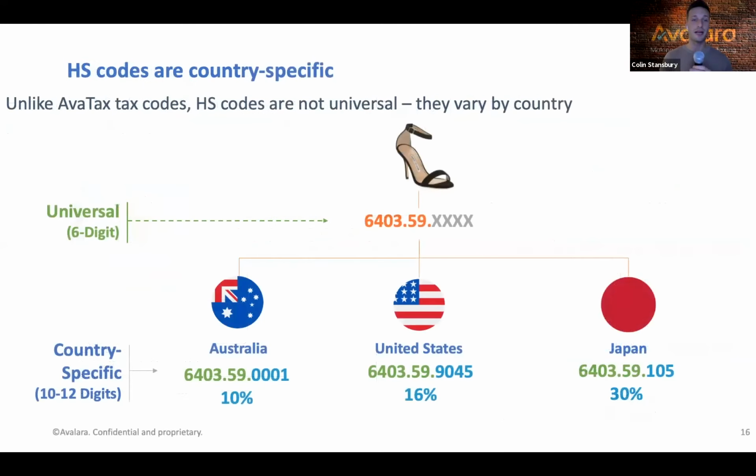So here's an example of it, right? We got a leather shoe heel, and it was 640359. That's women's shoes, women's heels. That's universal, right? But in Australia, it's 10% import VAT, right? In the US, it's 16%.